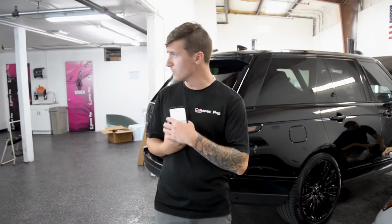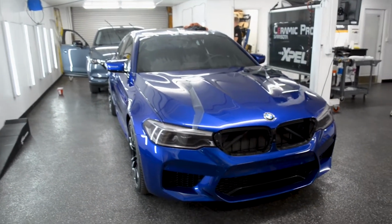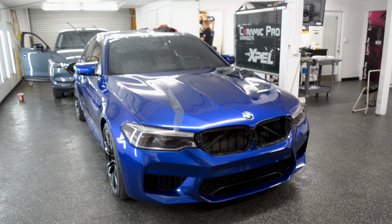Now, moving into the tint room, got this beautiful M5 here. We're doing full XR Plus all the way around on this, full windshield. You can see Jay and Maine got the windshield laid out currently. They should be sticking that on the inside here soon.